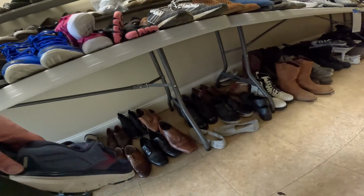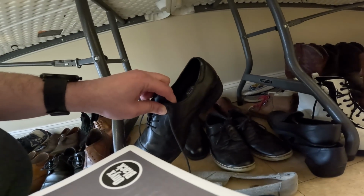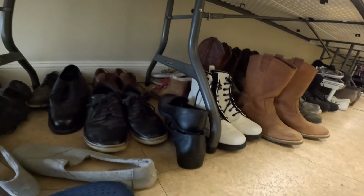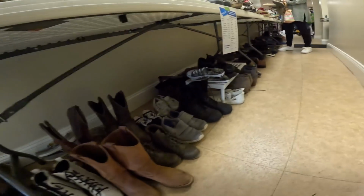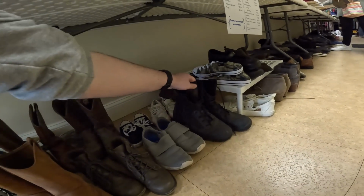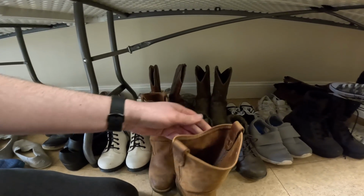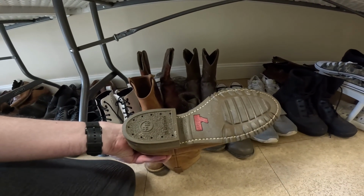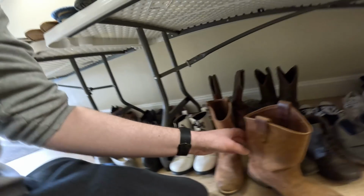Down here, I start seeing some boots and some shoes I'm checking out. Those kind of look like Doc Martens, the white ones, but they weren't. But here's some Double H boots, and these are pretty good. Well, I ignore them and pick up those, but then I'm like, are these good? Oh yeah, these are Double H. Probably a $50 pair of boots for $3 in great condition.